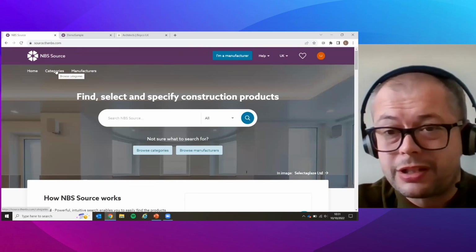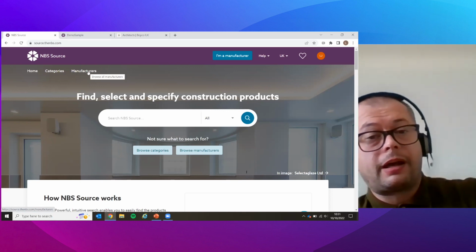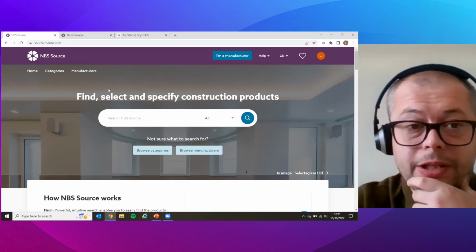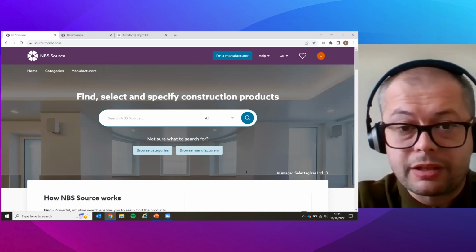But the platform itself, you can search through categories. So if you're looking at fenestration for windows or roofing products or coatings and paint, that kind of thing, or you can search by manufacturers. You might have specifiers that were just in a meeting with a manufacturer and they can go and find them directly through there. But the majority of searches will go through the organic search in the toolbar here.